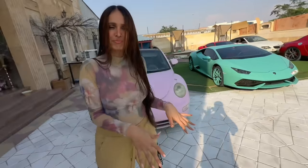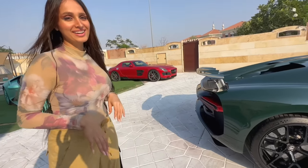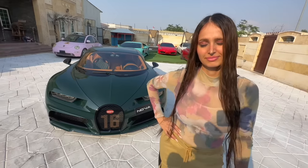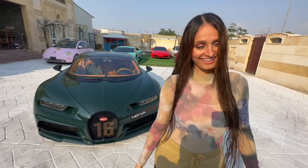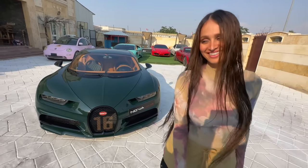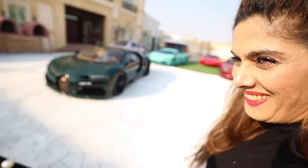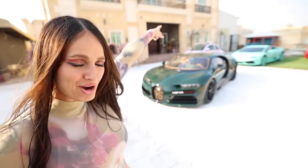That's a nice color. I feel like I dressed up perfectly for this. I'm not normally a fan of green, but on a Bugatti, any color goes. Look at this. But what do you say to the people that say this is an ugly color Bugatti? What color is your Bugatti? Of course, bro. What color is your Bugatti? Nice. Mommy, what color is your Bugatti? Pink. Look, bro, she has a Bugatti. A Bugatti over there, bro.